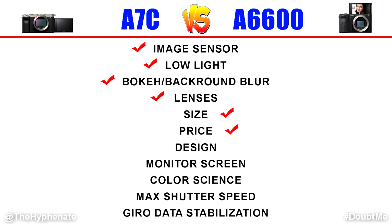Now the really big price difference comes when buying lenses. APS-C lenses are normally less expensive, and there are other third-party options like Sigma lenses that are amazing and way cheaper than the native Sony lenses. Sigma lenses such as the f1.4 60mm or the f1.4 56mm are incredible lenses that I highly recommend and are way cheaper that give you a similar full-frame look. Now when it comes to the size and weight, they're actually very similar in size. So there isn't really a clear advantage.